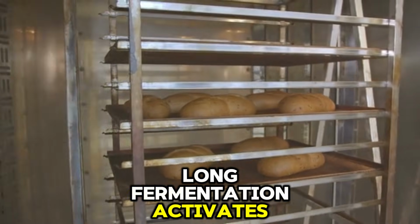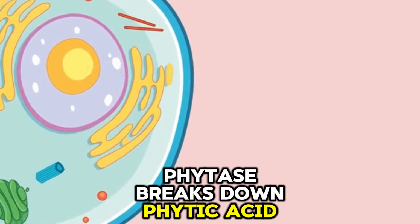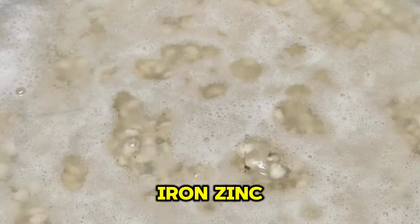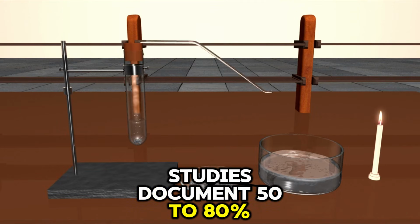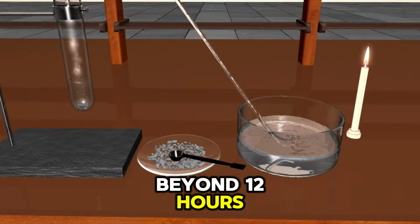Long fermentation activates enzymes naturally present in flour. Phytase breaks down phytic acid, a compound that binds to minerals and carries them through your digestive system unabsorbed. Iron, zinc, calcium, and magnesium all become locked up by phytic acid in quickly fermented bread. Studies document 50 to 80% reduction in phytic acid when fermentation extends beyond 12 hours.